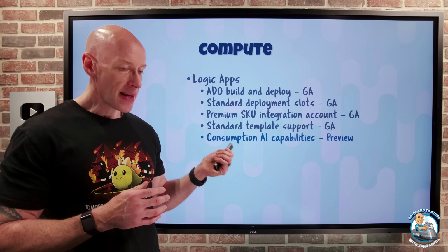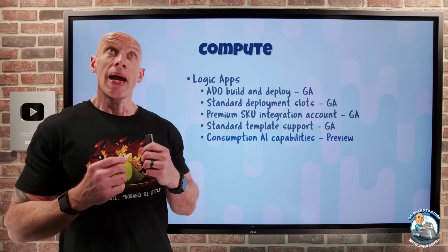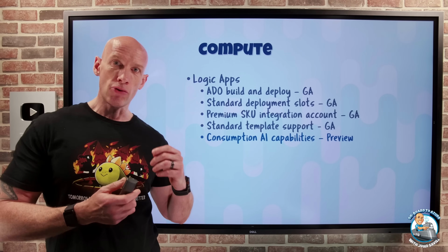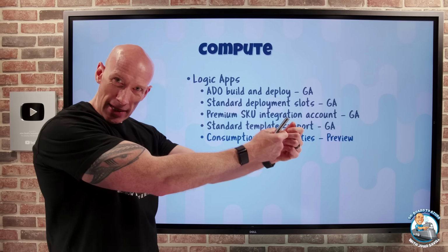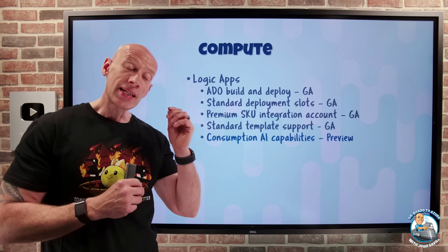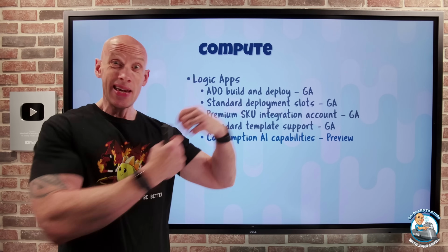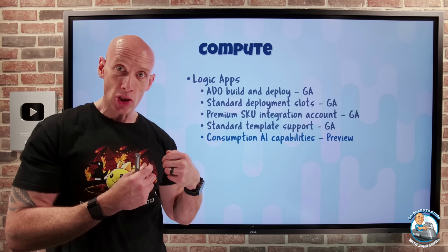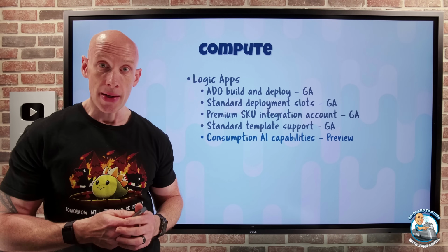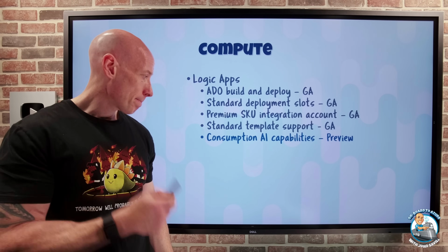Consumption plan now has AI capabilities. So this is about connectors. It has connectors to Azure AI Search, which is really useful, remember, for that retrieval augmented generation. I need to go and get some data based on natural language, that's the nearest neighbor. It has connectors to OpenAI for that generative. Hey, here's my prompt, I want you to go and generate me my response, that inferencing. And also Forms Recognizer. So it makes it really easy to integrate from the Consumption plan.